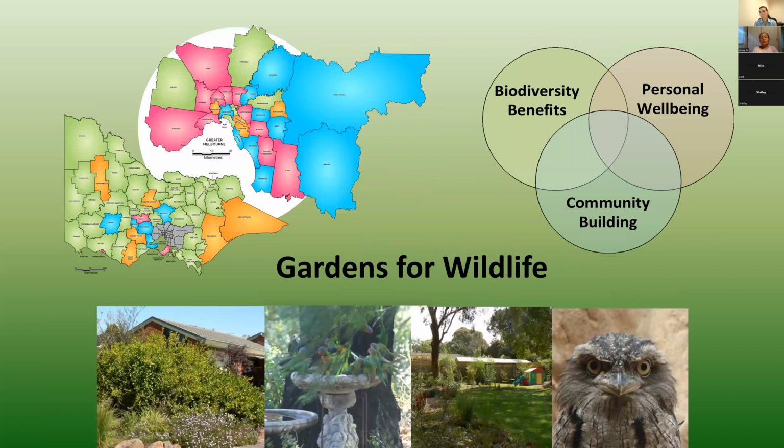Like I said before, the 3 core areas of influence of Gardens for Wildlife. One, of course, is the biodiversity benefits. The second is the personal well-being. But thirdly, there's the community building as well, because once programs are established, there are often events that are held for the members of the group, as well as for the broader community. And so people are able to make contact with other like-minded people. And that's really valuable in terms of community building.